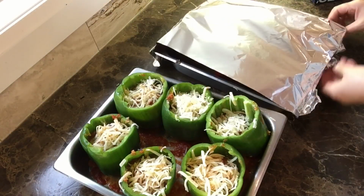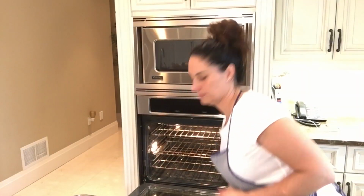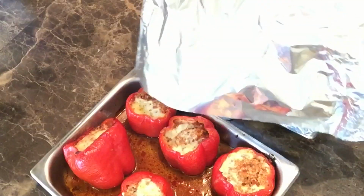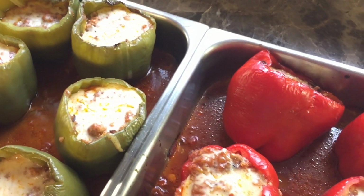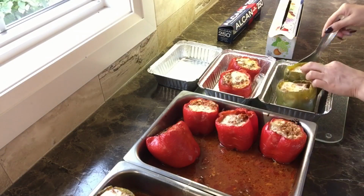Going to cover your pans with aluminum foil and make sure that they're completely sealed all around. So at this point I plop them in the oven, and it does take me about an hour and a half to get them to the right consistency that I like. I love the peppers with a nice soft texture. If you like them a little harder, don't cook them for so long, but definitely take a peek at the 30-minute mark just to make sure that they're not burning, and add some water if you have to, or some sauces, and you should be good to go.